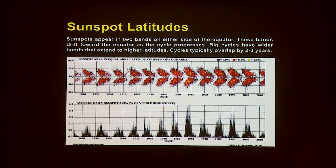So another feature from the sun is the butterfly diagram. The butterfly diagram is a consequence of the spots' migration, so spots coming to the equator. When we see this plot over the years, we can see this butterfly geometry that repeats again and again over the years. So again, one model to explain these cycles needs to explain this feature too.